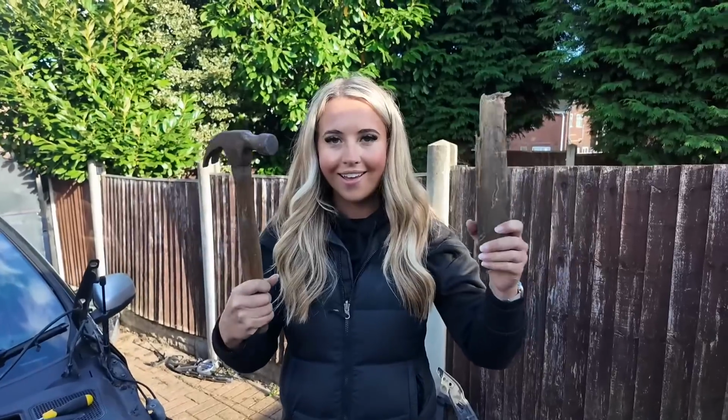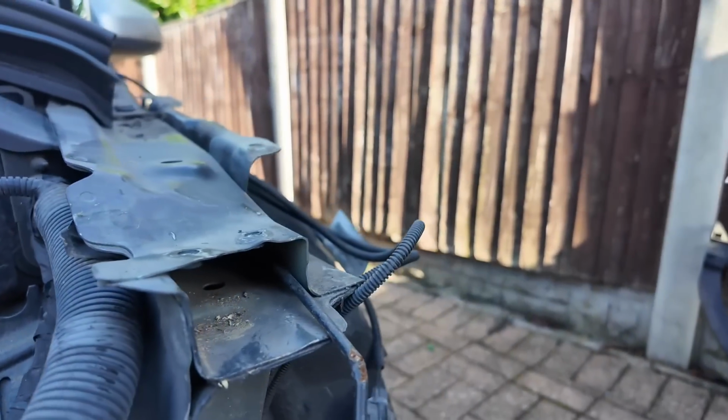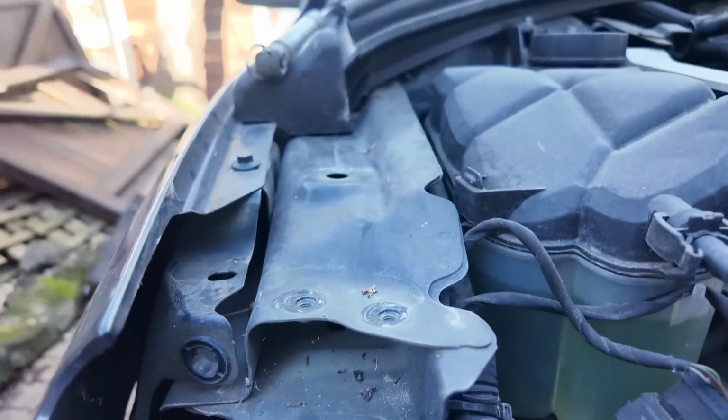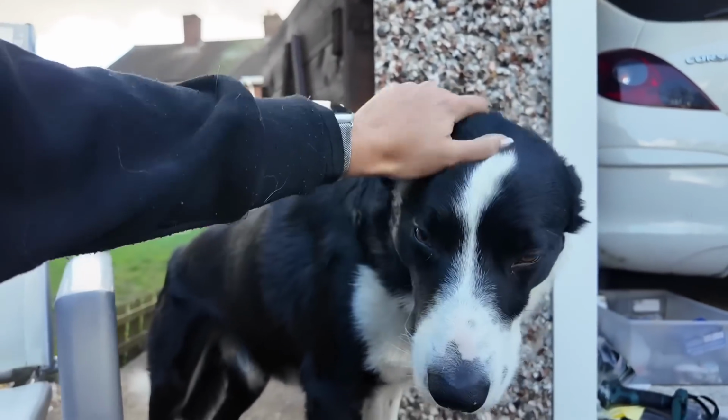Now for the fun part with a hammer. So, as I mentioned, the car did sustain some structural damage. However, this was incredibly minor and mostly consisted of just a little bit of bent metal. All we had to do was tap the metal back into place so that all the bolts and the wing will realign correctly.